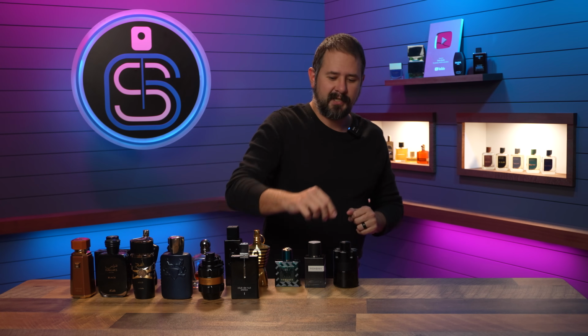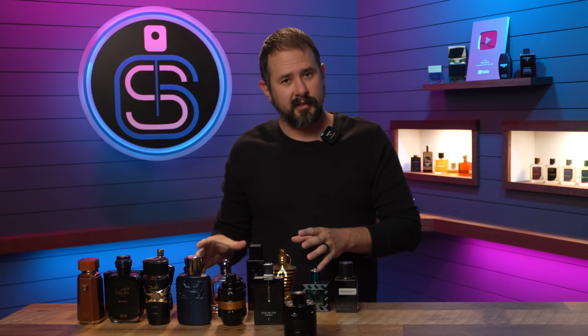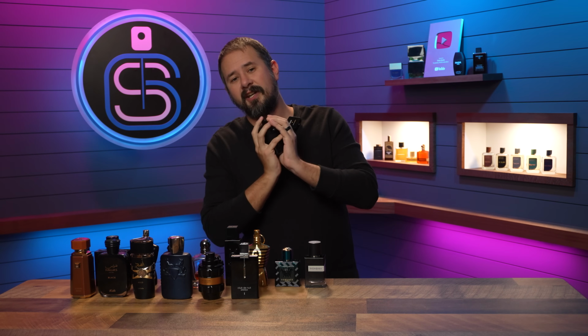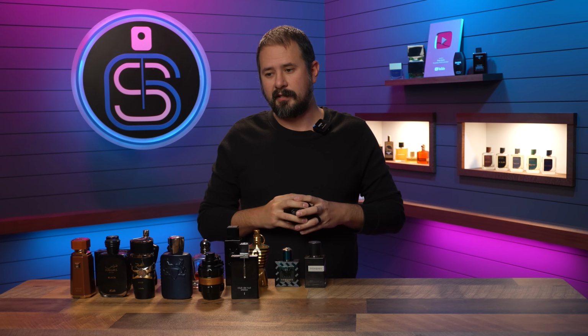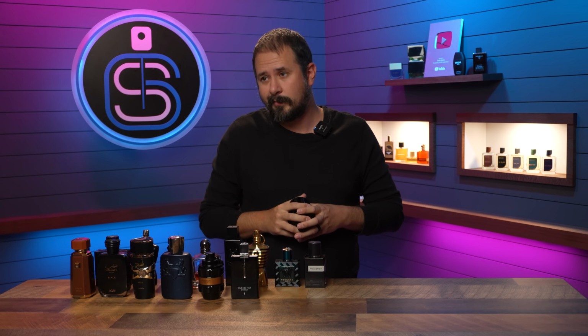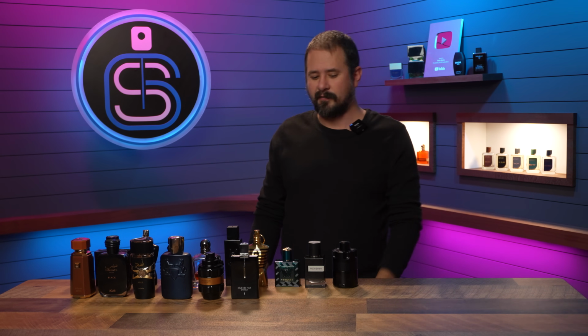Also selling really well at discounters, The Most Wanted. So you do have some crossover there. The Jean-Paul Gaultier fragrances, the Azzaro fragrances, selling well in both sectors. The thing with The Most Wanted is it does sell out from time to time at discounters. That's because it is so popular. And if you can scoop it up from a discounter and save like 20 bucks, 25 bucks, go for it. But do be aware it's not insanely expensive at full retail.